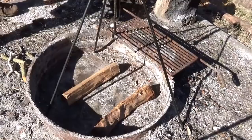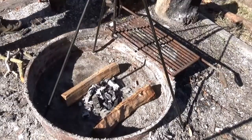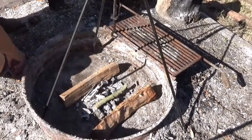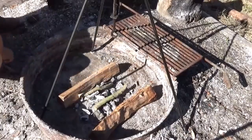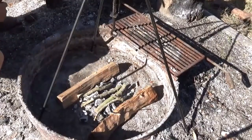Alright, so I started some cowboy lump in the camp-made collapsible charcoal chimney. Man, that sucker's hot. I wish the handle was just a little bit longer. Alright, that's going to be the basis for our fire. Get going. We got some smaller stuff here we brought from home. Just limbs out of the oak trees around my house.